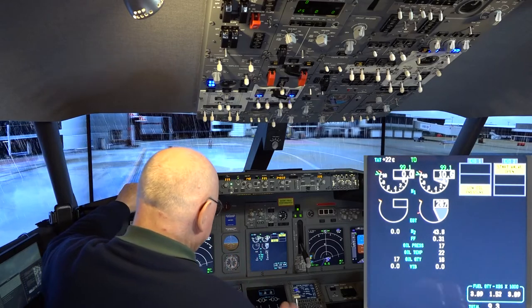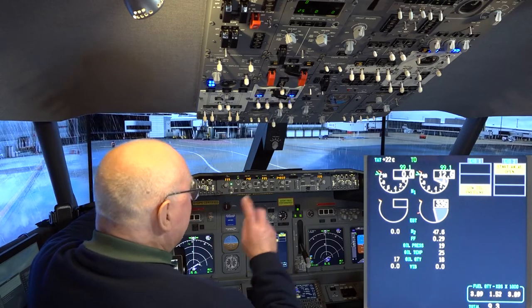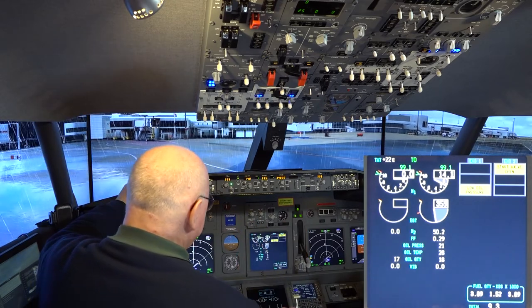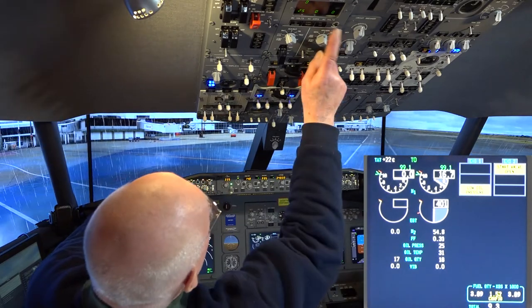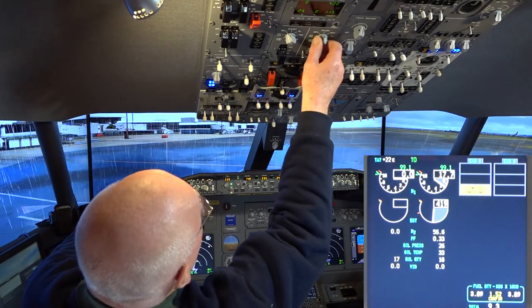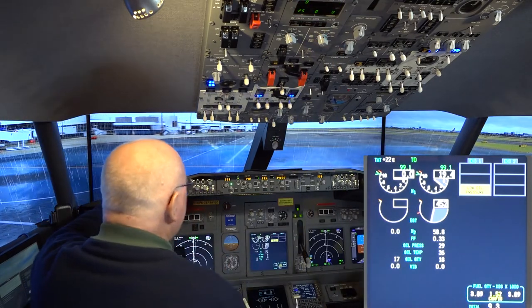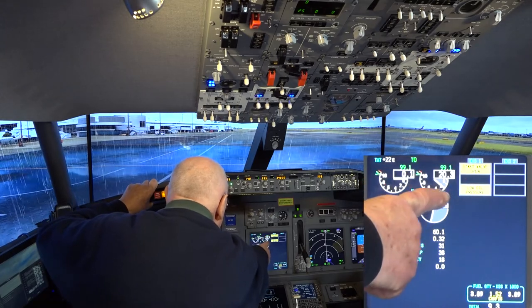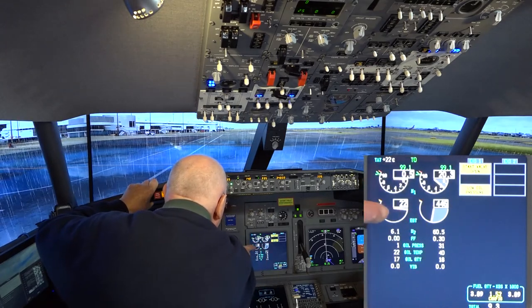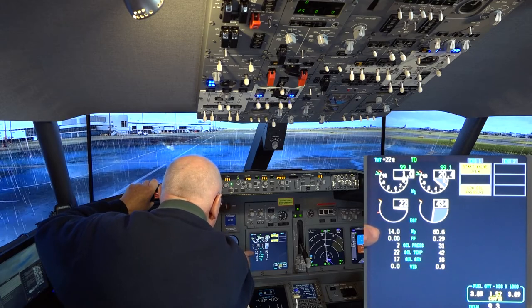There's the engines kicking in. Right, we have a start, and I'm looking up here, we have 115 volts. Now I'm switching to engine number one, starting engine one. Start valve has opened. Engine is spinning up. As soon as this gets to 24, I'll bring in the fuel.